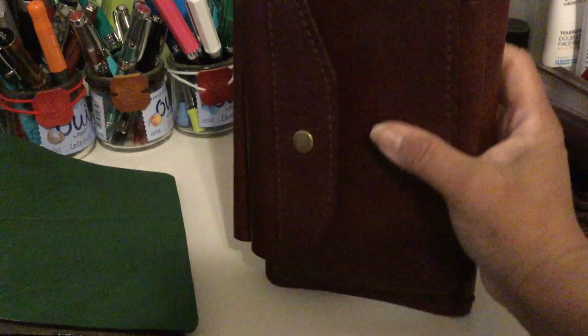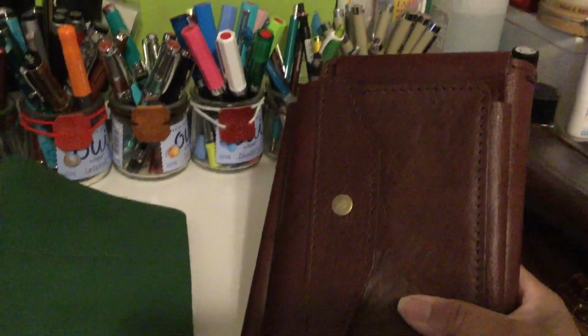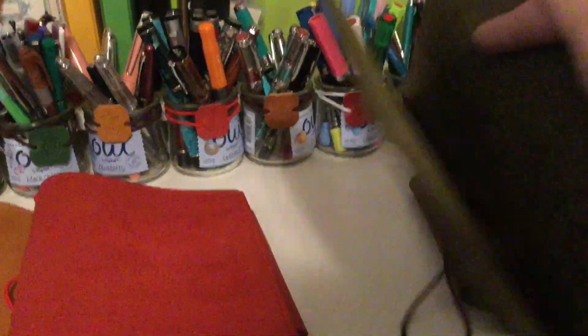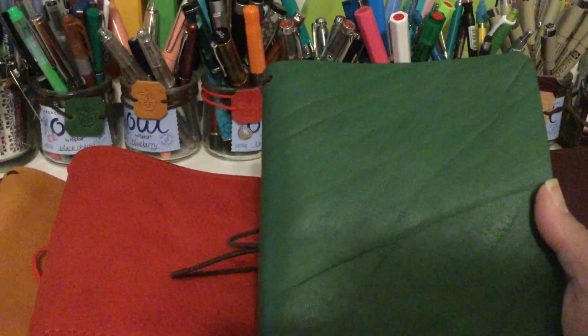I love it, but it's heavy as all get out if I put two Hobonichi Weeks in it. Heavy as hell. Anyway, here is my B6 Forest Musician. This is a B6 regular.